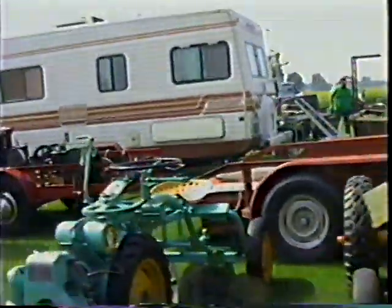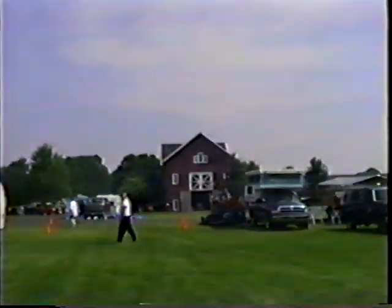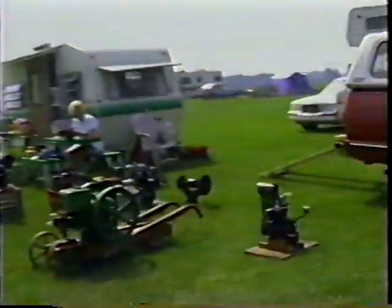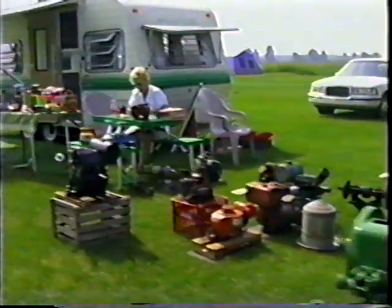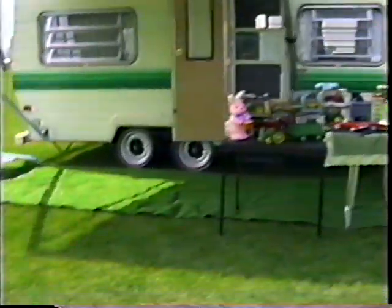Okay, I'll get these here. God, there's a lot of people. Now look up on the left there. Monkey on the pole. We'll go by that. That is neat. People go nuts over it. Look at the model. Nice.